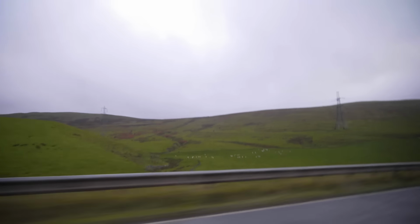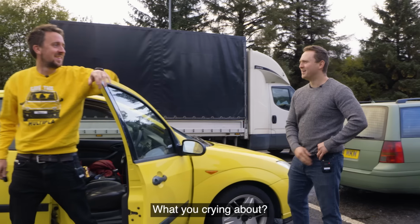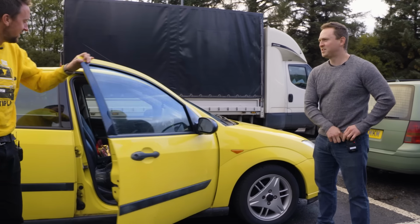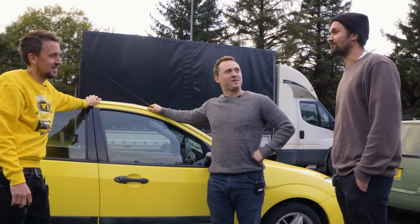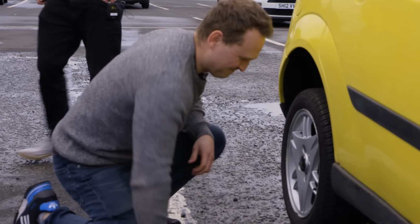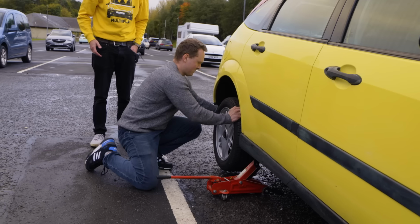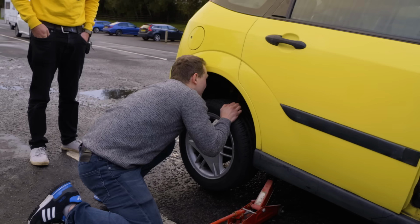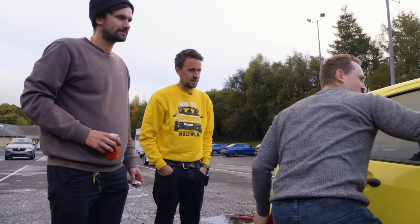So as we approached our next stop, I wanted to check everything was okay with the Focus and sought help from my as ever sympathetic colleagues. What are you crying about? I'm not crying, I'm fine. Do you need us to phone you an ambulance? Do you think maybe the wheel nuts aren't done up properly? Oh, that looks tight. Definitely not loose. That definitely isn't the jacking point for a Focus. I think everything's fine, Ethan. I'm not concerned. Let's get rid of this now. We don't want it.